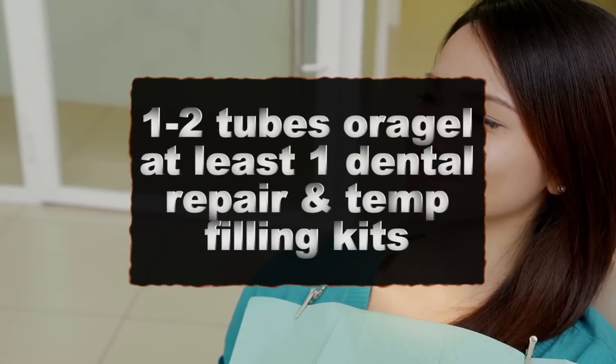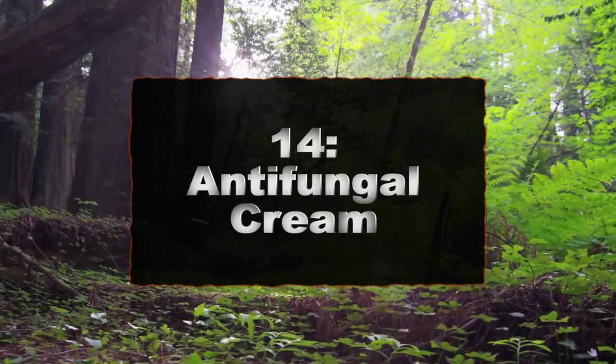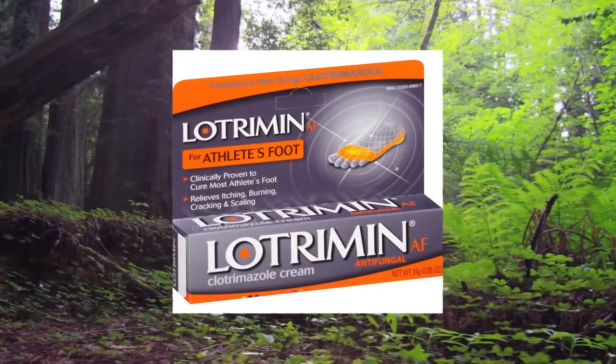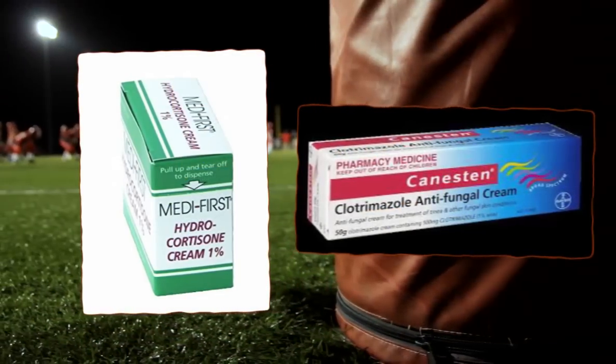Keep at least 1 to 2 tubes of Orajel or similar and a temporary filling kit or cement for your broken teeth. 14. Antifungal cream. Any and all types of ointments used for treating rashes and skin irritations will be a much needed supply, especially if you're in a wilderness or remote setting.